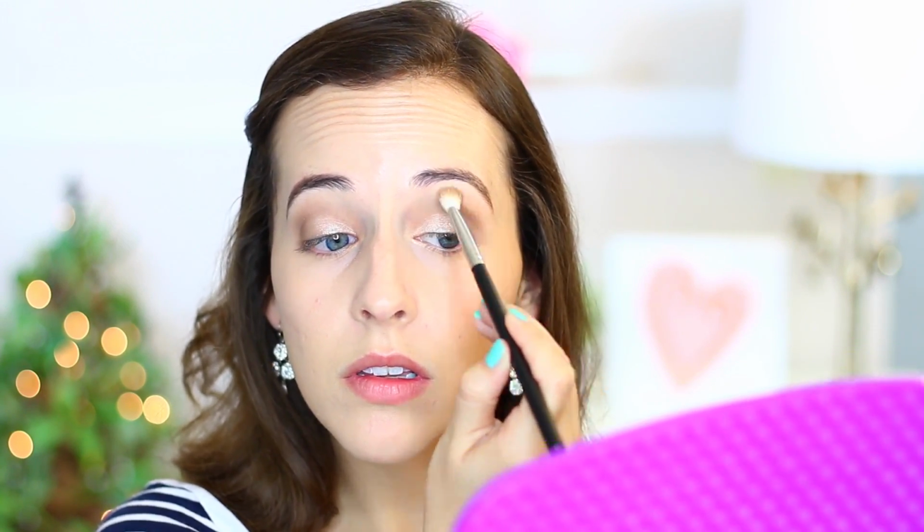I don't wear a lot of warm colors, but I thought that this would be beautiful because all of the other 3, or at least Metal and Stone, are a lot more on the cooler side. So I was like, you know what, if I want a little bit more warmth, this would be a great shade to incorporate that with.